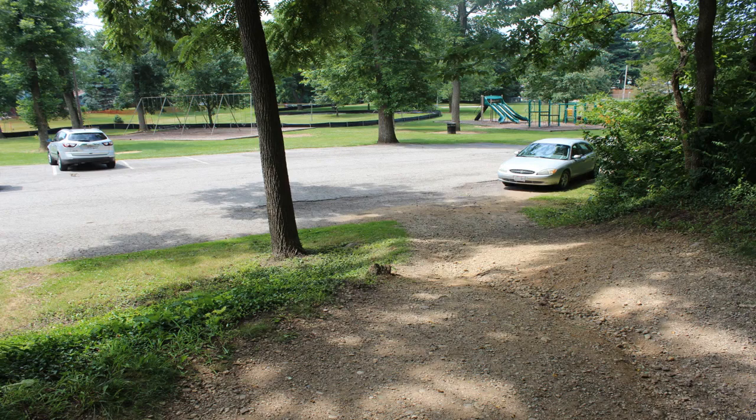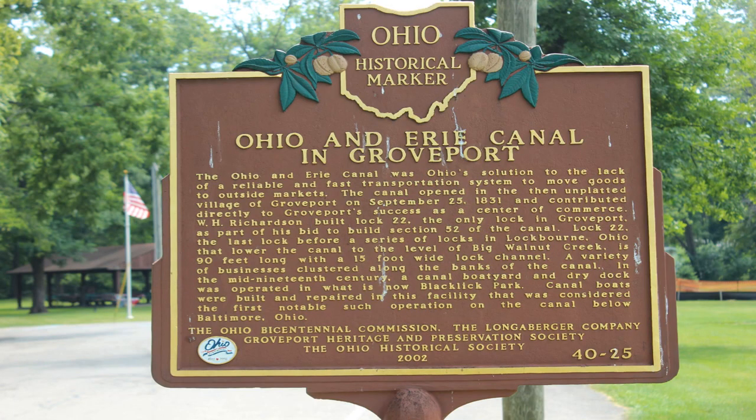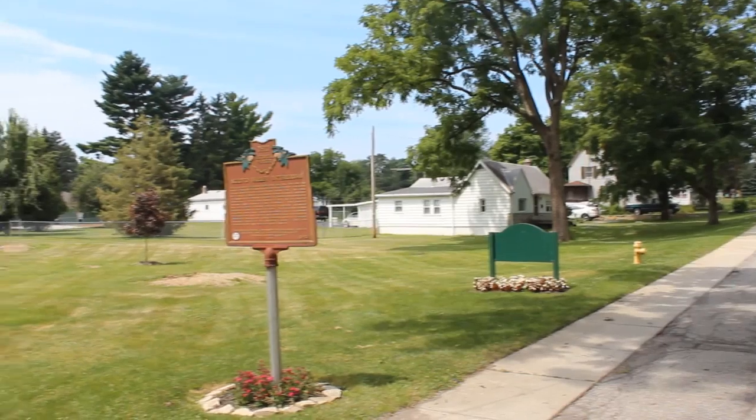What is currently Blacklick Park used to be a dry dock and boat yard. The yard conducted a thriving business building and repairing different types of canal boats. The dry dock, however, incurred a particularly unusual expense in its operation.